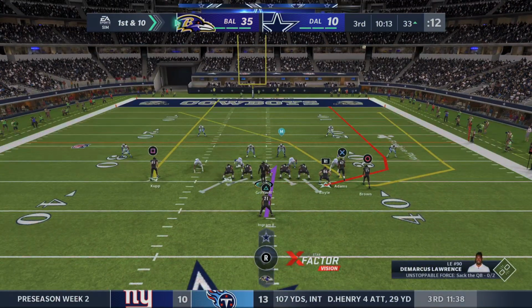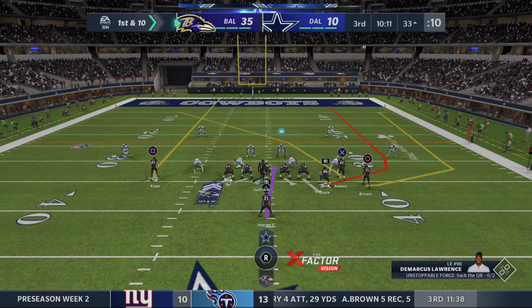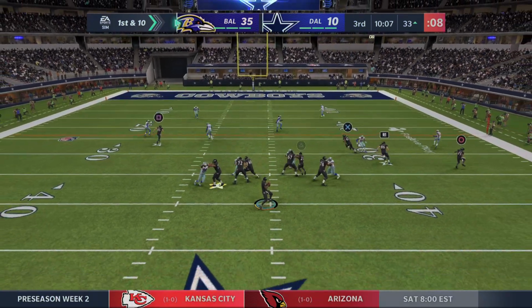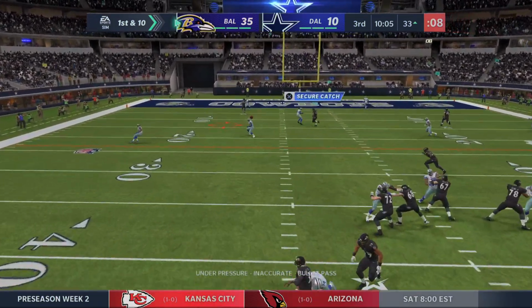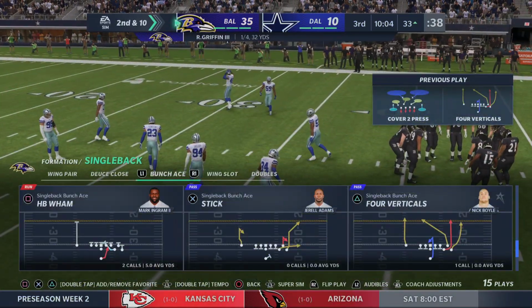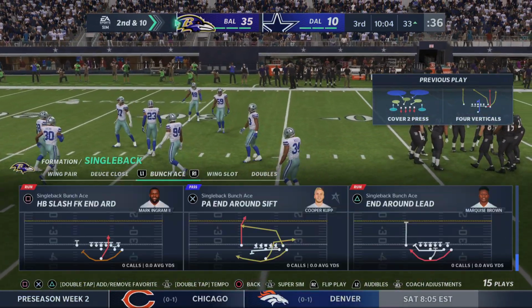So 1st and 10, and if they score on this drive, might have to start digging in our second half blowout material. Griffin. And his throw's going to be incomplete. Jarrell Adams, the tight end, was the target. That'll bring up 2nd down.